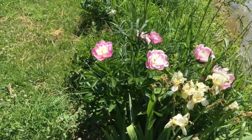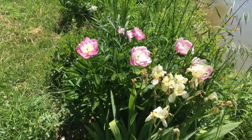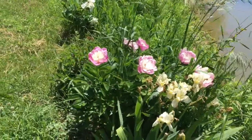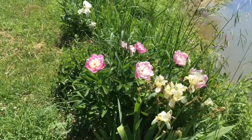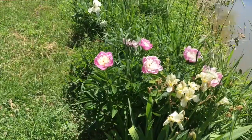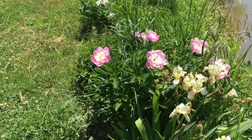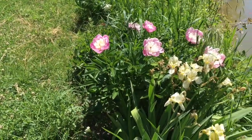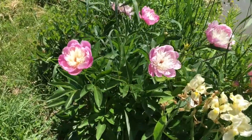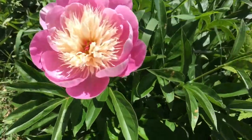Hi everybody, I'm going to do a little peony tour. Got some really pretty peonies out right now. We're around the pond right now, and I've moved a bunch of peonies that were in the front of the house when we arrived out here. And I think the owner of the property had a really pretty collection closer to the house, some special flowers here. So these are a really pretty one with quite a pink edge with some really pretty centers.